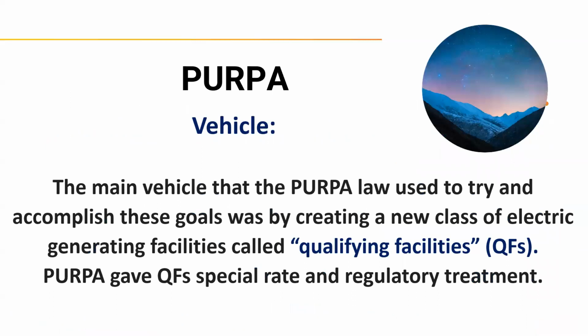The vehicle for accomplishing these goals was creating a new class of electric generating facilities called qualifying facilities, or QFs. PURPA gave QFs special rate and regulatory treatment.